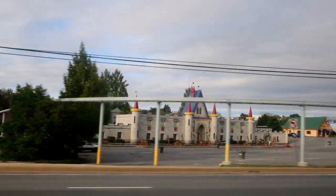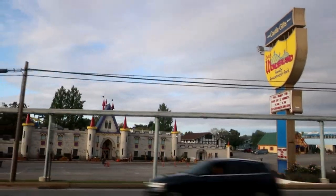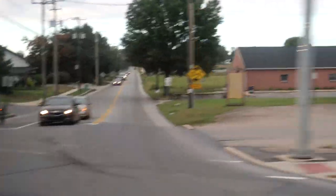Hoping that as we go further along, we'll get some proper Amish country stuff. That'll be cool to see. It's Dutch Wonderland. Yes! There we go, we did it! Wow.